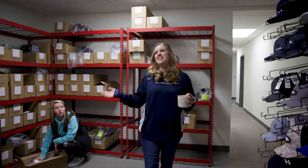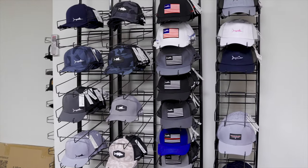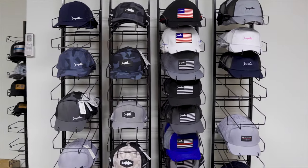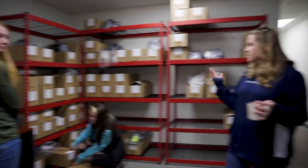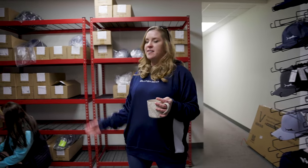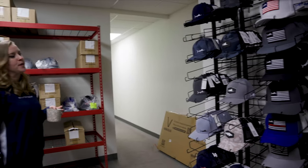So this is the hat room. It's also a backup office for Savannah, but she'll be moving in for Alexa's because it's Alexa's last day. And these are the hats. This is the back stock. This is what we pull from when you guys make orders.